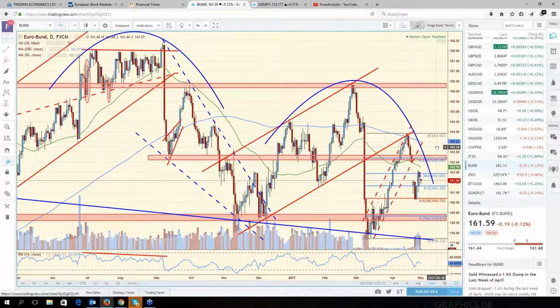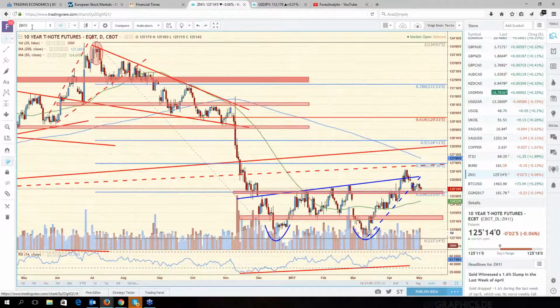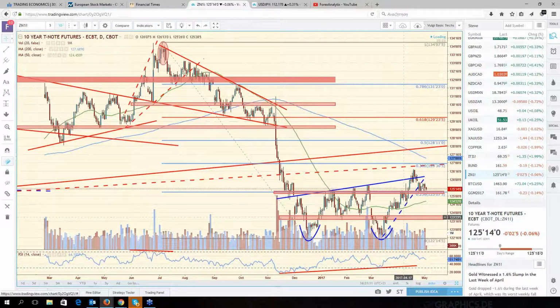Okay. So maybe we get a pop here in the bunds with a little pullback in yen. But let's have a look. I think we've got it covered.